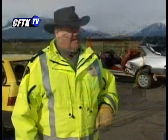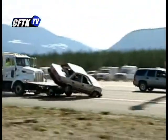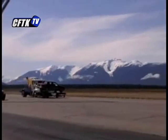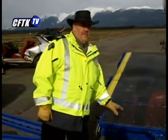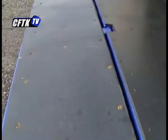Initially last year we did some testing with the table. We rolled 12 cars to see if the table was going to work, to see if the overall project feasibility was there to provide us with the data that we wanted. That testing revealed that we had some modifications to make to the table, and one of the things we looked at is we put flaps on the front that allow the vehicle to come off and actually lift the flap, and the vehicle doesn't get hung up on the table.